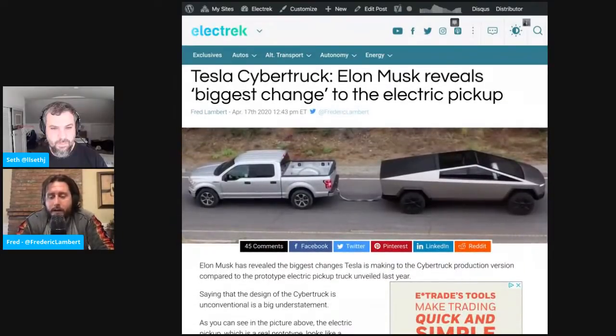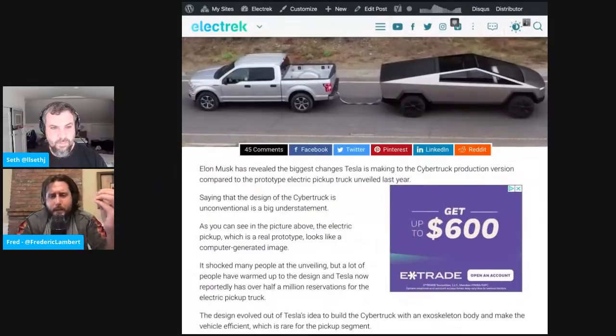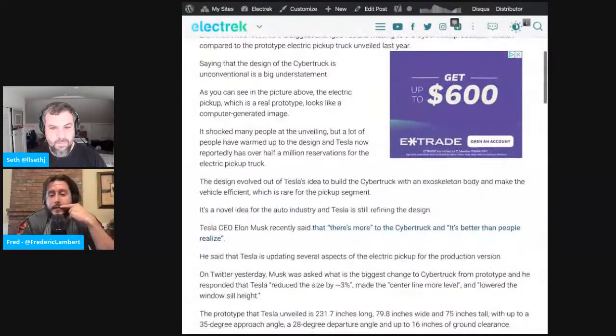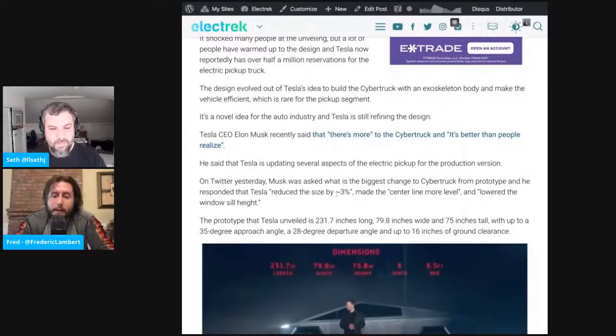If you've been following the last few months, Elon has talked a lot about some refinement to the design, making the Cybertruck a little bit better for production. And the biggest change to the design is going to be the dimensions. So he confirmed it's going to be reduced by about 3%.